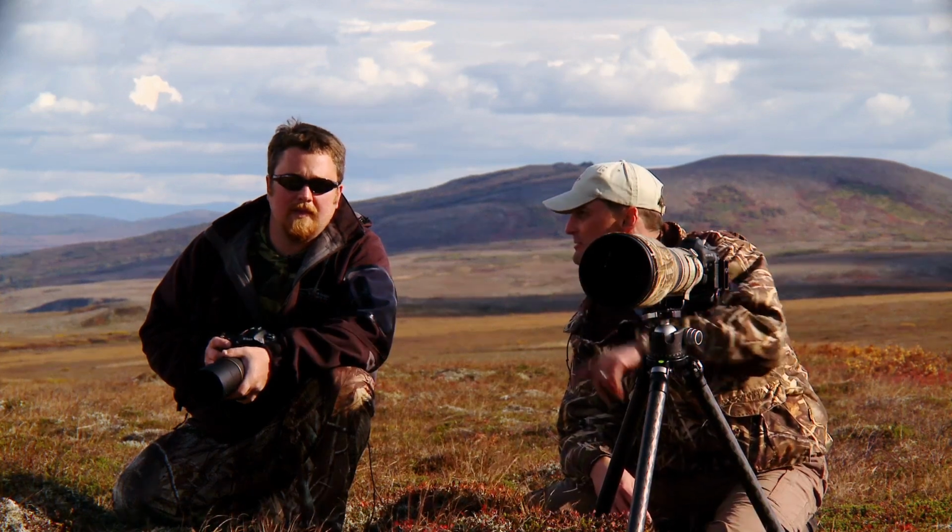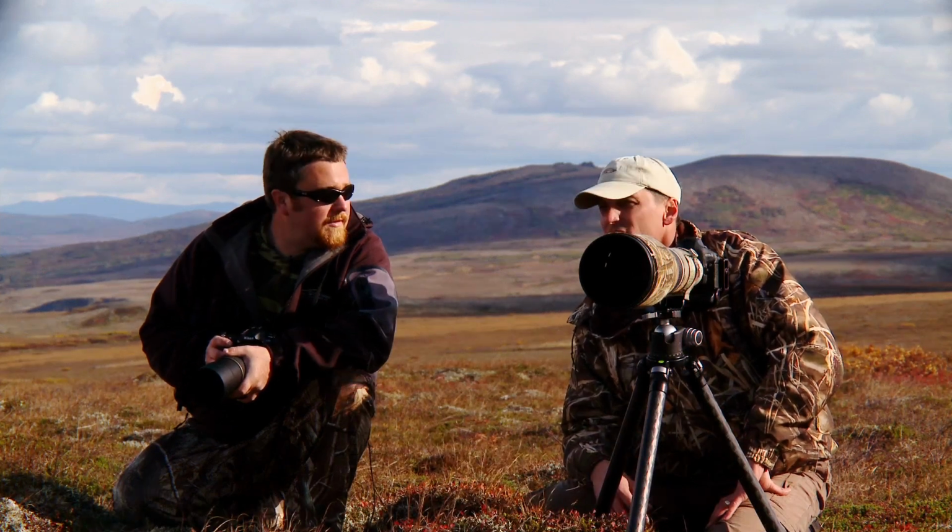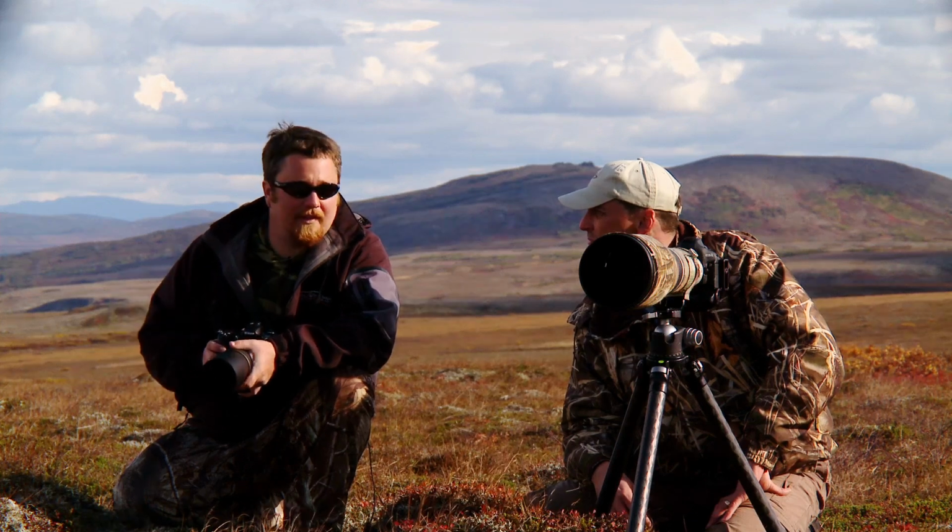Beautiful, all these fall colors out here, man, it's beautiful out here in the tundra. Absolutely. I didn't realize there was this much color out here. Even from up in the air you kind of get those shades, but once you get down in it, you can see there's hundreds of different plants that make it up.